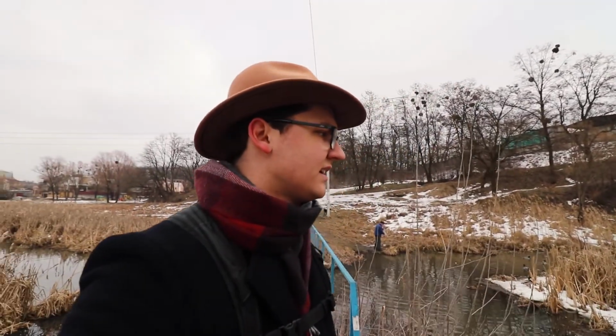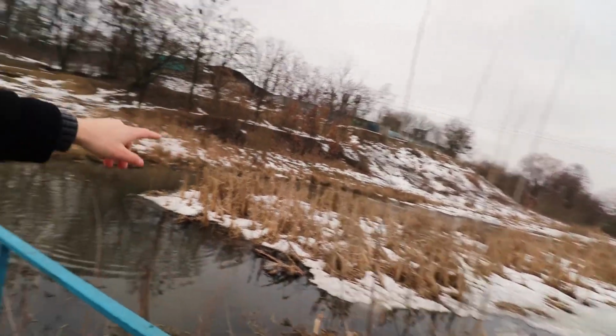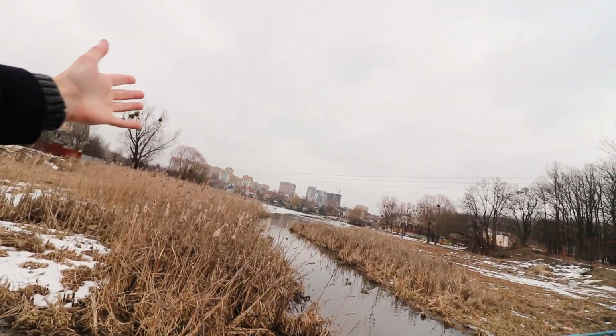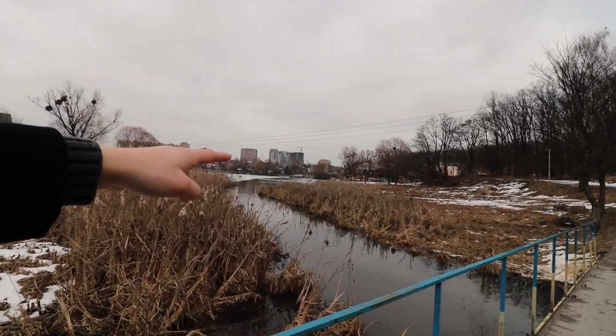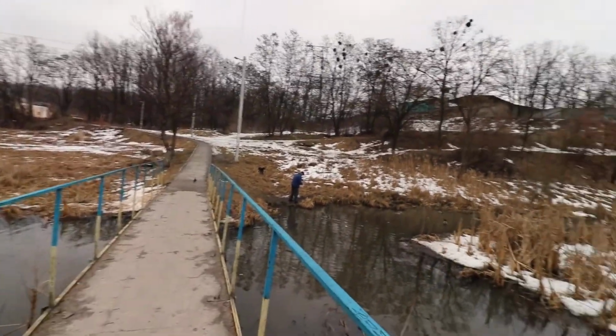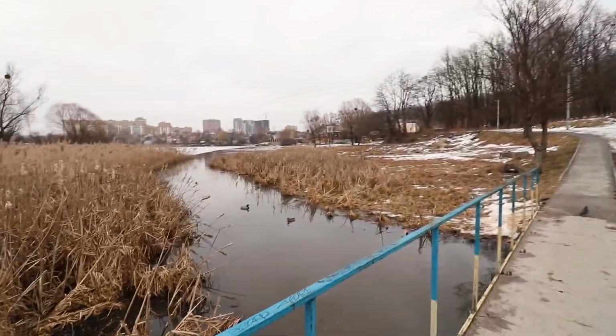I think it's called the Nivka River now, and it flows all through here. You have ducks, beautiful ducks. Look at this, all the way down into the lake, which is partially frozen over, although it's still actually warm over here. We'll take a look. You can see this older gentleman feeding the ducks. I wonder what this lake is called.